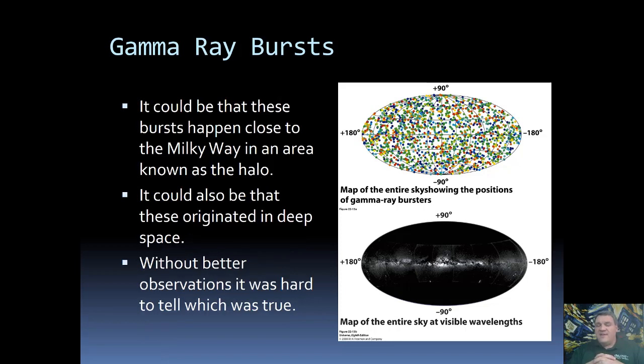Now, it could be that these things are coming from the halo. This is the region that surrounds the Milky Way. Okay, so maybe out in the halo something is causing gamma ray bursts, or another possibility is that these are actually coming from very deep space, from very, very distant objects, like other galaxies or so on. Now, unfortunately, just knowing their position on the sky doesn't actually give us any information about how far away these could actually be.